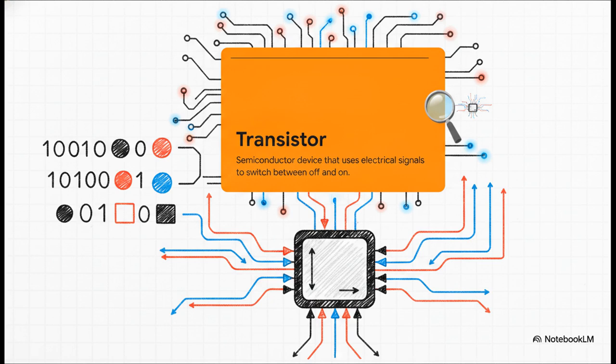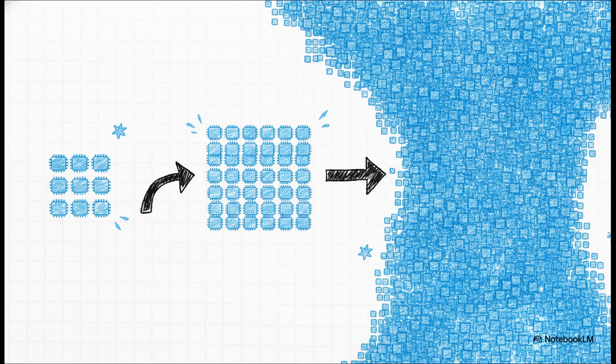By simply applying a tiny voltage, these microscopic devices switch off and on, creating the fundamental 0 and 1 foundation for every complex operation a computer will ever perform. Now let's put this into perspective and look at how these tiny binary switches scale up. When you string just 8 transistors together, you get 1 byte. Scale that up to 1,000 bytes and you have a kilobyte. 1 million is a megabyte. 1 billion is a gigabyte.